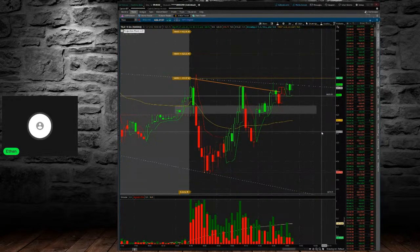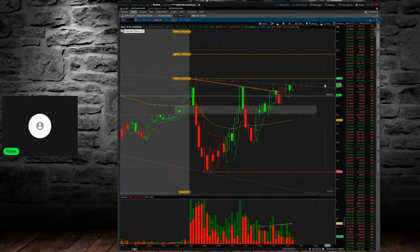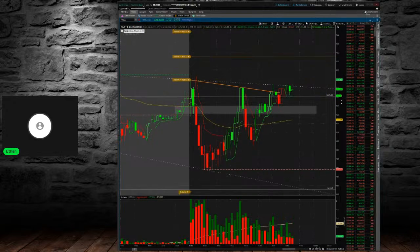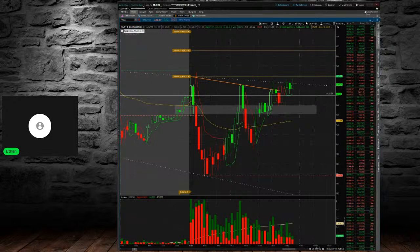I'm selling on the 427 break if I can get it here. This looks good. We just got to get a break. Market trying to base out here, getting a little bounce. These rejections aren't freaking me out just because this is a resistance level. Still above 426. I don't love that. I want to see it go there. Market's still trying to bounce though.